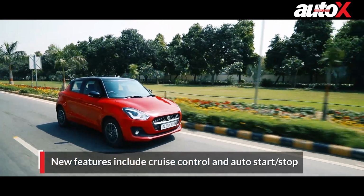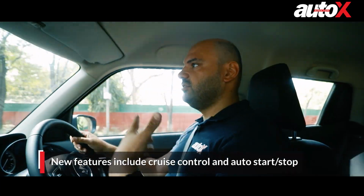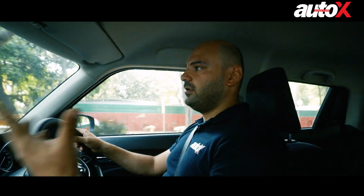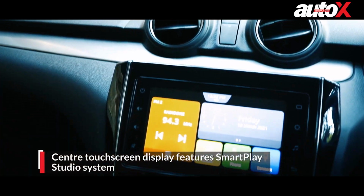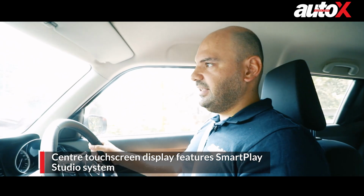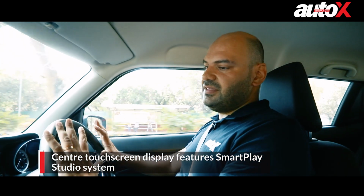Now this car also gets two new features, and that is cruise control and auto start stop. Both are very essential in today's age because technology is a factor when people buy their cars now. But other than that, the Swift doesn't have any major changes. It still has a nice center console. It comes with SmartPlay Studio, which also allows you to do different functions. But overall, everything is identical.